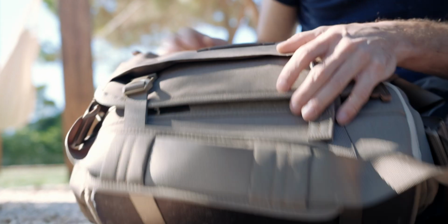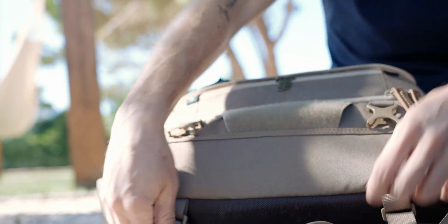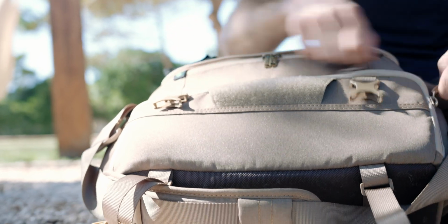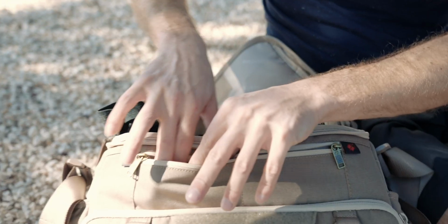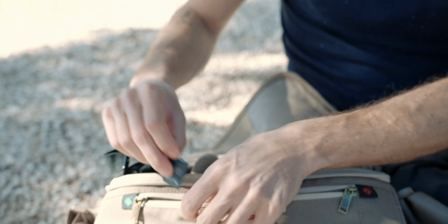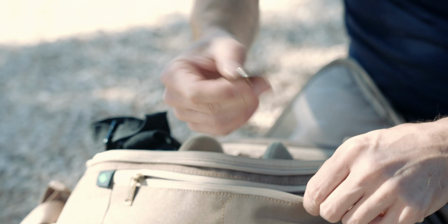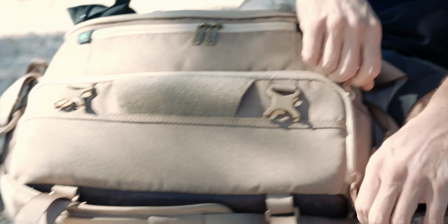Let's do this. Here we go. Bottom compartment is the heaviest of them all. Oh, forgot this one. This pocket, I just carry 2 micro SD converters in case one breaks. And the other side, I have change. Here we go.